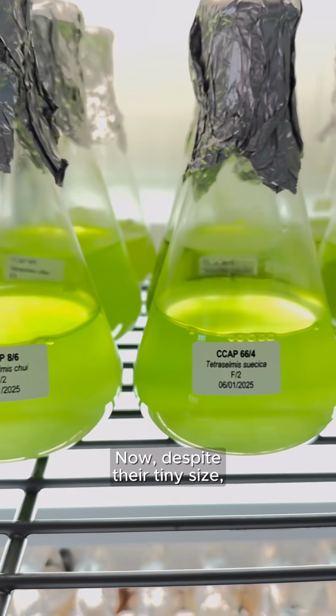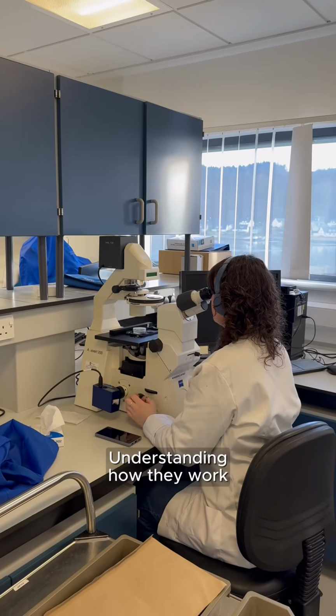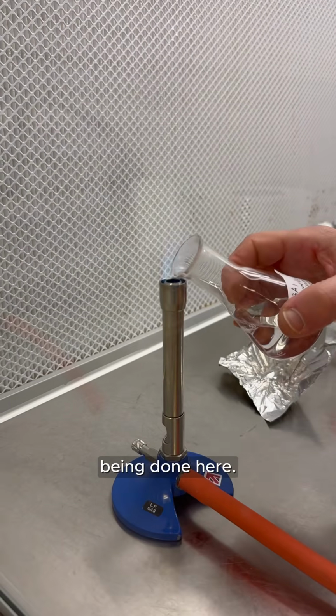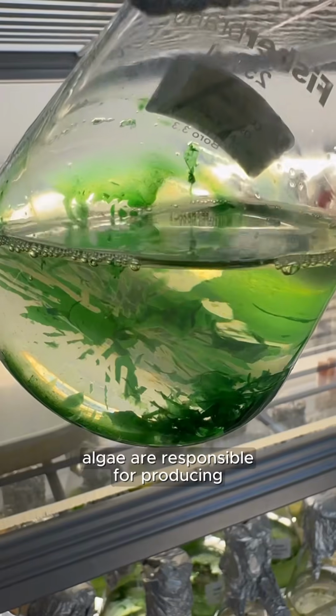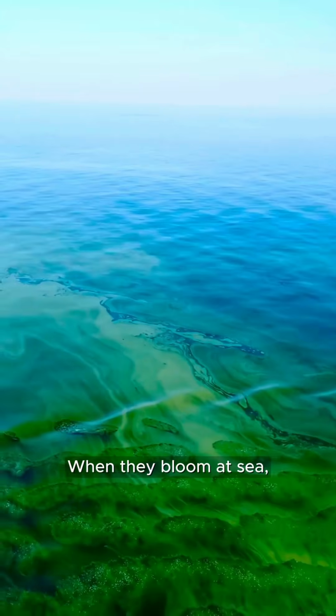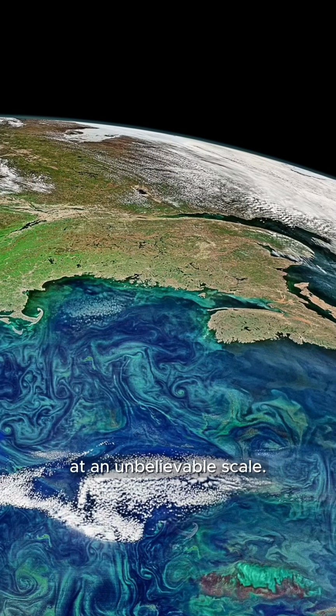Now, despite their tiny size, microalgae influence our daily lives in surprising ways. Understanding how they work and how we can use them to our advantage is at the heart of the research being done here. For example, algae are responsible for producing half of the oxygen on the planet. When they bloom at sea, they can form ultra-efficient oxygen-producing marine forests at an unbelievable scale.